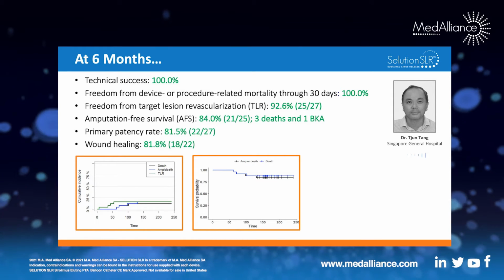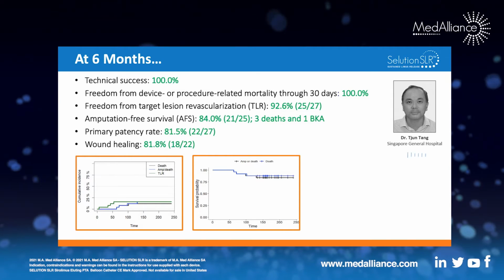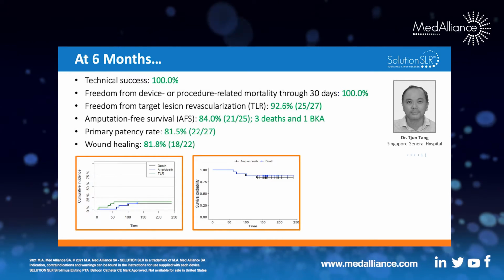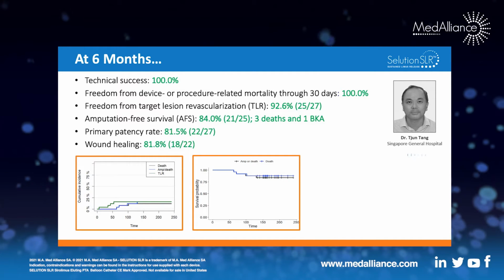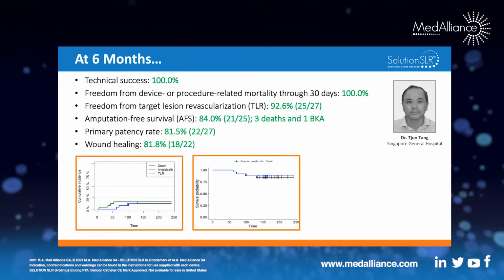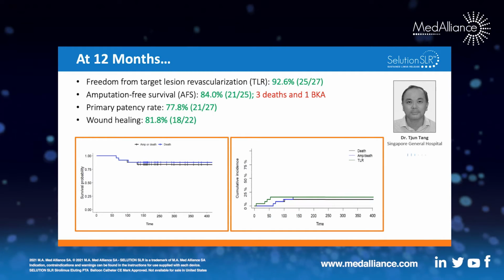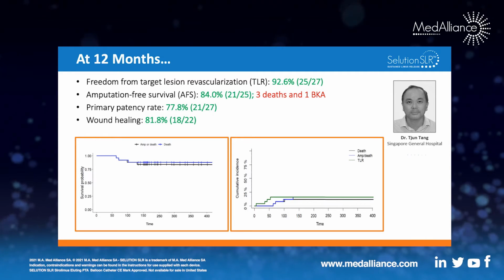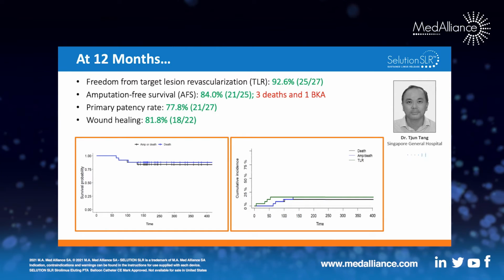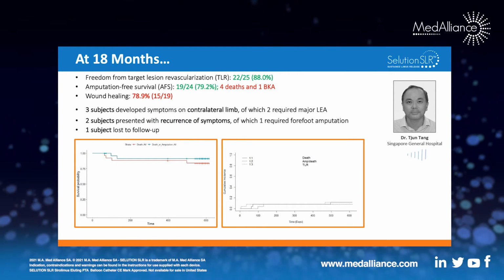Just to remind you, at 6 months, we had technical success of 100%, freedom from device and procedure-related mortality through 30 days of 100%, freedom from TLR of nearly 93%, an admirable amputation-free survival at 84%, a primary patency rate as defined by duplex of nearly 82%, and a wound healing rate of 82% as well. At 12 months, these results were very sustained. Again, freedom from TLR was nearly 93%, amputation-free survival 84%, primary patency rate of nearly 78%, and the wound healing rate was sustained around 82%.